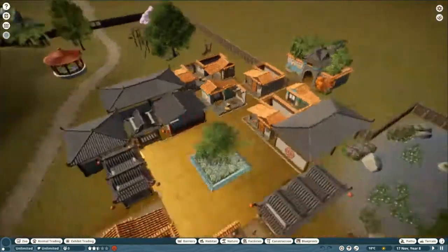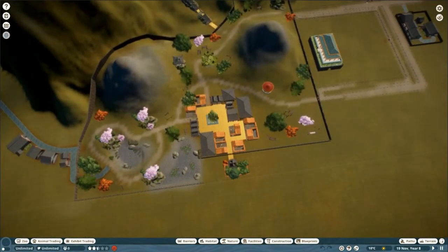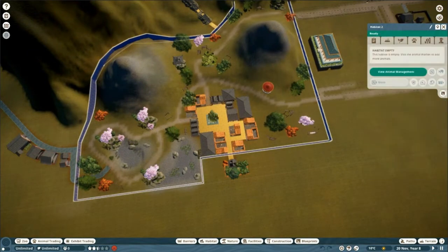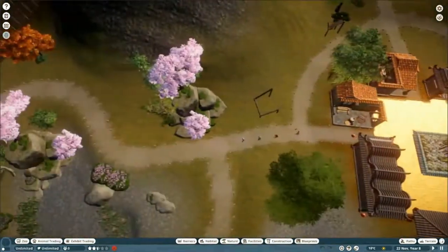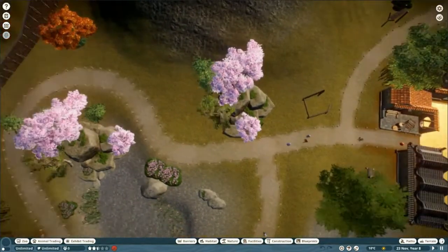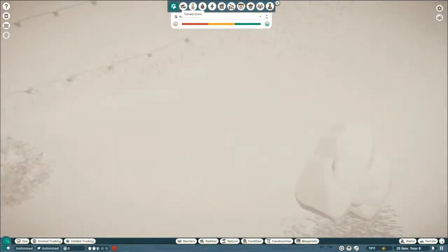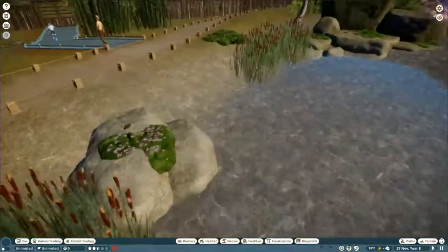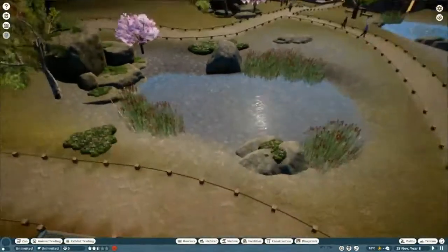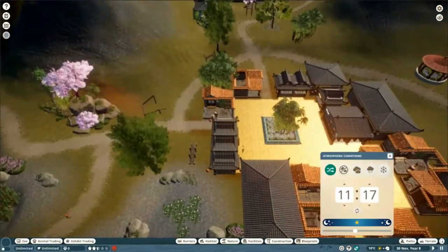Now, if I go into drone mode, you can see that this is a giant enclosure, which will be for Japanese macaques and red-crowned cranes. So, I went a little bit ahead with this exhibit, adding all sorts of trees and rocks and climbing stuff for the monkeys. And honestly, in my opinion, it just looks great. And you can see that both pools of water are heated up because the Japanese macaques really like to bathe in those hot springs around volcanoes in Japan.